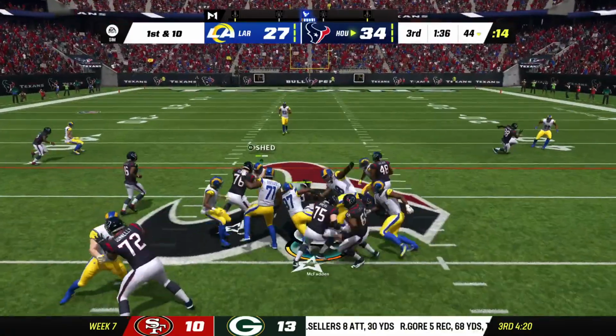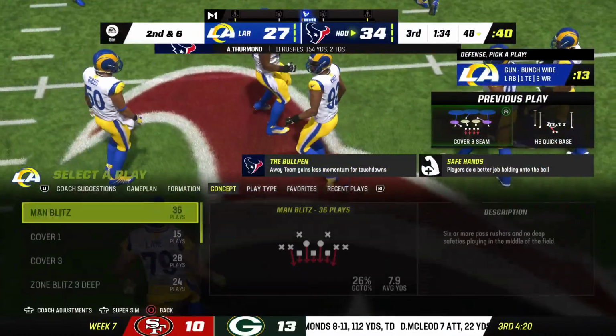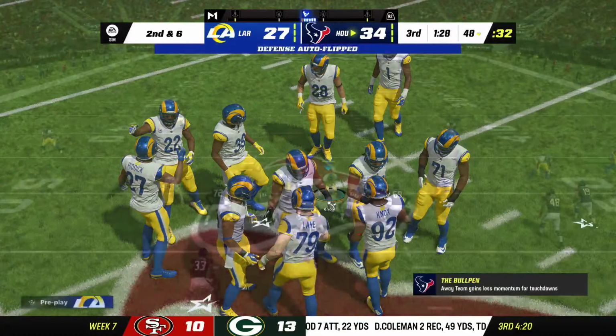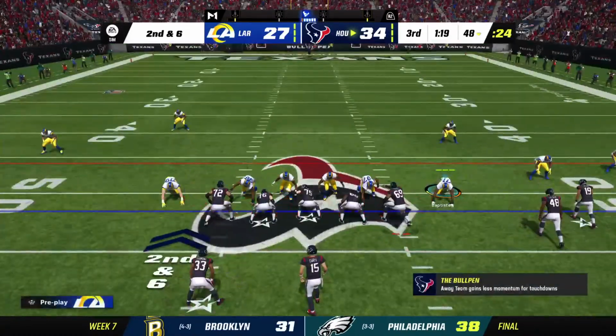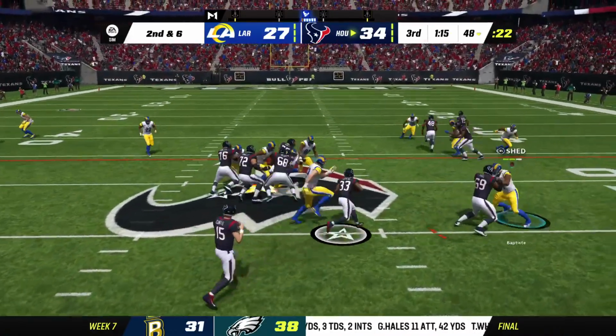Hands it off out of the gun. He'll work his way up the middle for a gain of about 4. 2nd down. And that was a quality play to start a new set of downs. That was simply an offensive line winning the battle up front and winning it in a big way and giving their guy in the backfield a nice lane to hit.